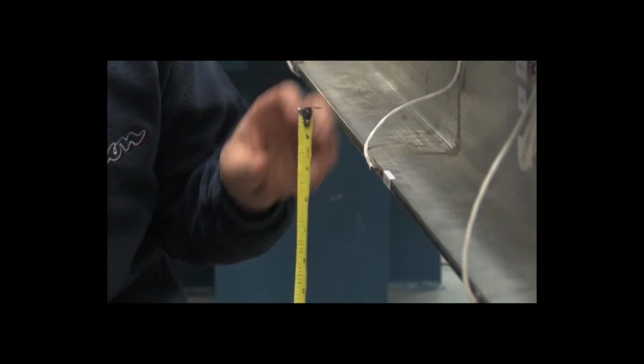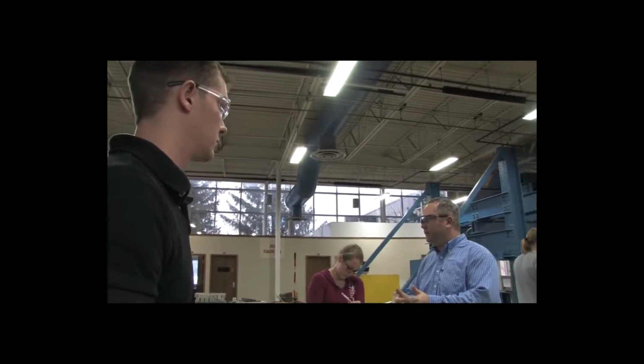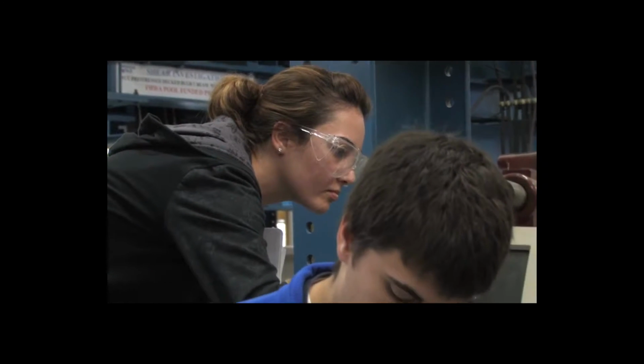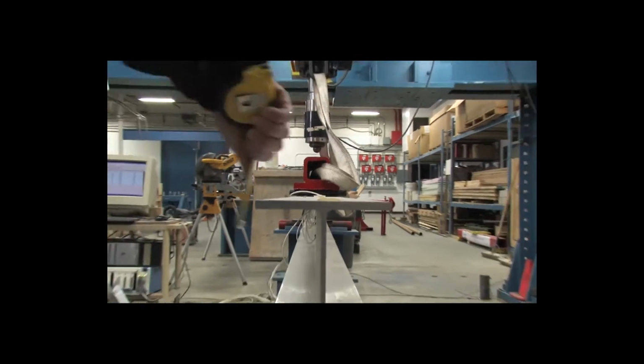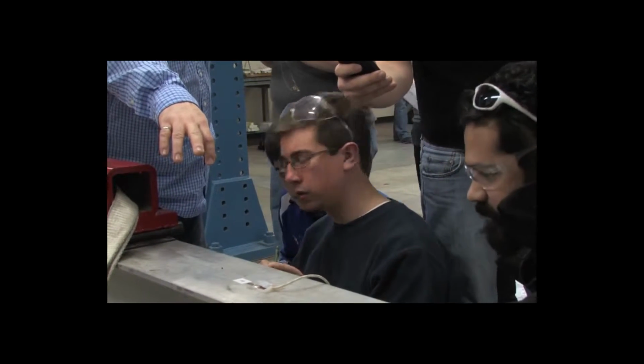A tape measure's ability to measure, compared to how accurate a strain gauge is, is significantly off. So there can be significant error just in gaining your measurements from your beam. These strain gauges, as long as they're reading right, are spot on. Your theoretical should line up very closely with your actual.